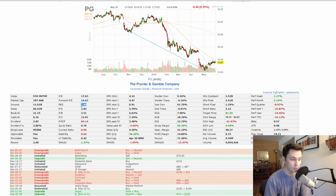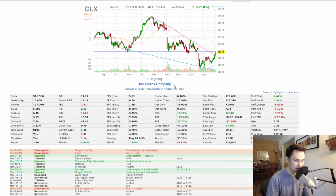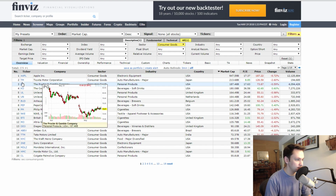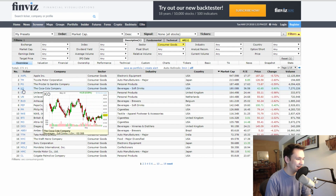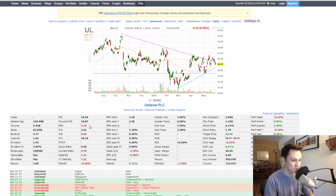The price to earnings to growth ratio is a little bit high. But again, let's compare that to some of the other consumer staples out there. The Clorox company, another consumer staples company, although a slightly different sector, has a 22, slightly higher price to earnings and forward price to earnings ratio, and they also have a much higher price to earnings to growth ratio. And I'm pretty sure if we look at all the consumer staples companies, although maybe not Apple, but some of the other consumer staples like Coca-Cola, they have, again, a much higher 4.81 price to earnings to growth ratio. Unilever, 3.76 price to earnings to growth ratio.